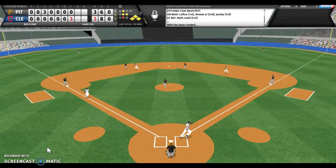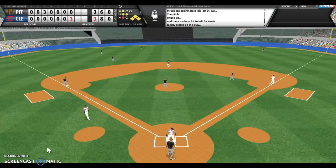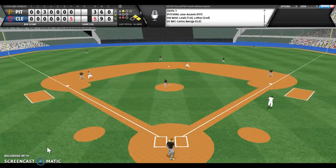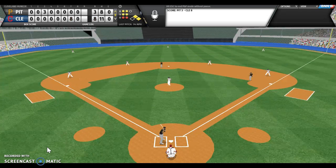Evan Meek on the mound, and Mark Lewis lines one for a single. This'll plate 2. A huge hit for Lewis. And Cleveland is up now with a 5-run 7th inning. Baerga deep in the one. This'll go all the way out. A 3-run shot. And it is 8-3 in an absolutely huge 7th inning.